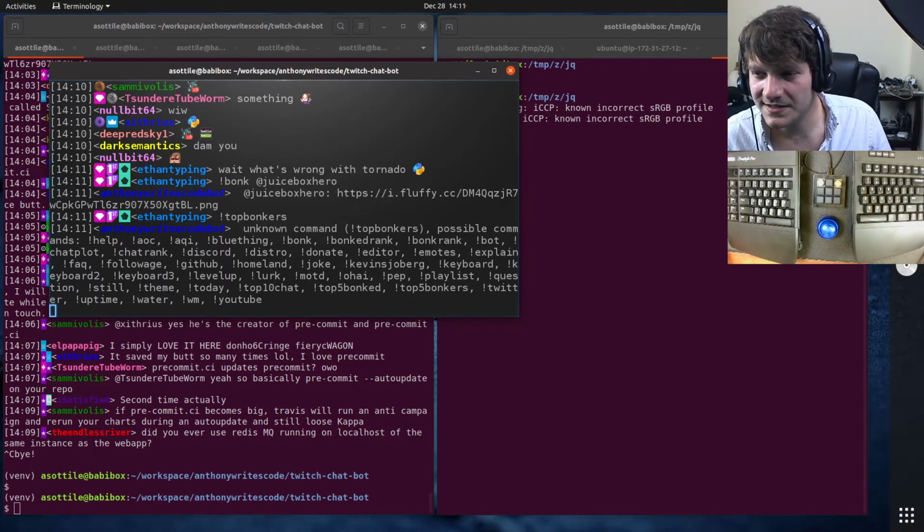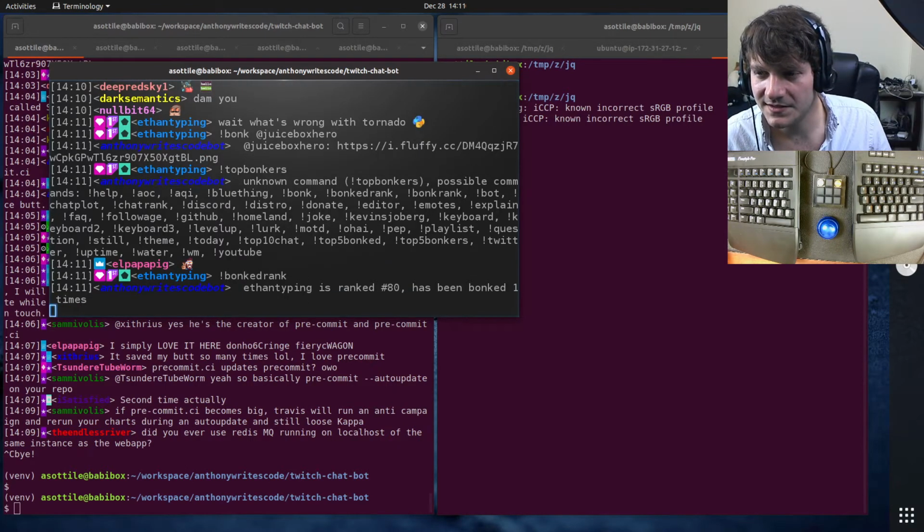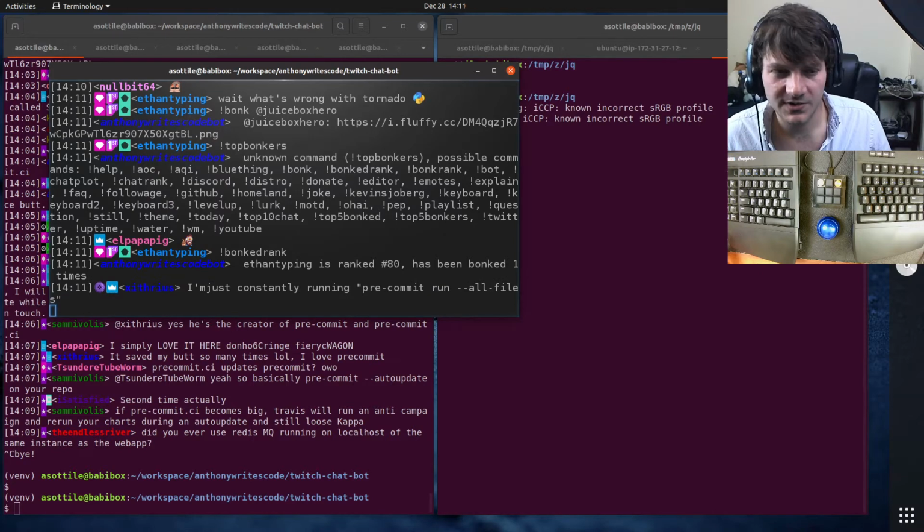Did you ever use Redis MQ running on localhost of the same instance as the web app? I have not done that before. Although I have run a local RabbitMQ before. I've run a local Redis also. Running Redis locally is kind of a pain.